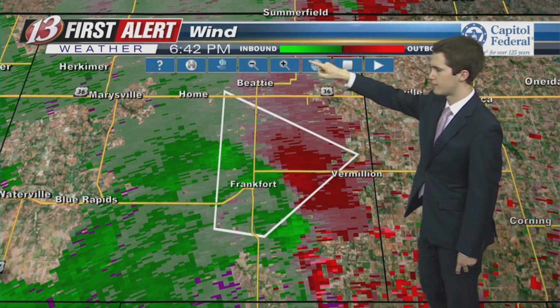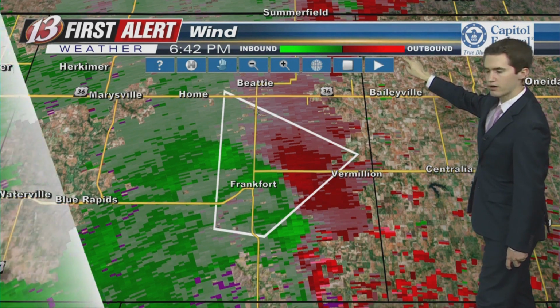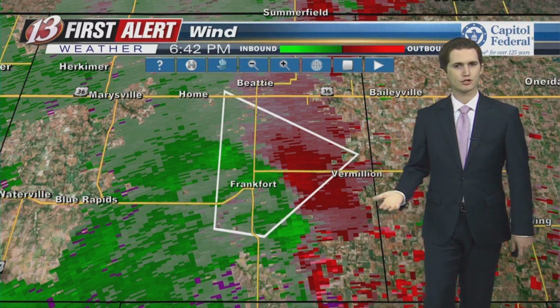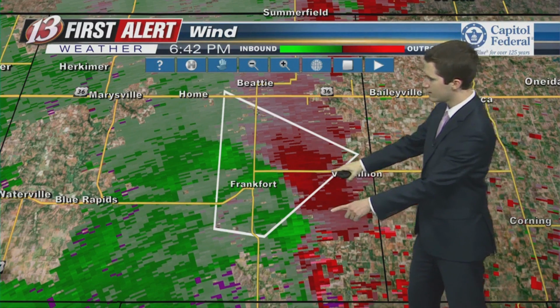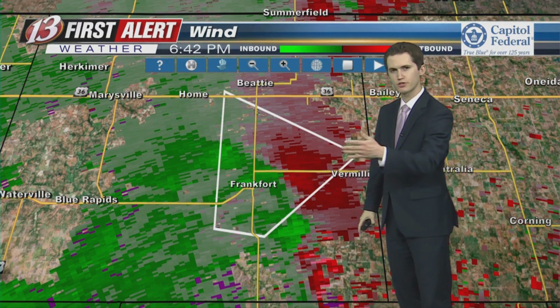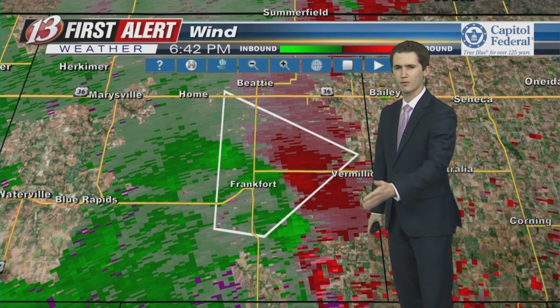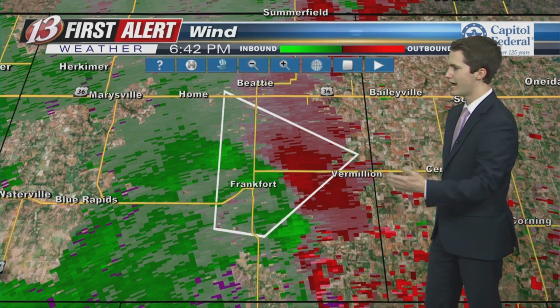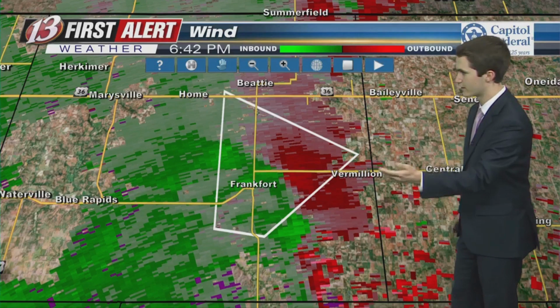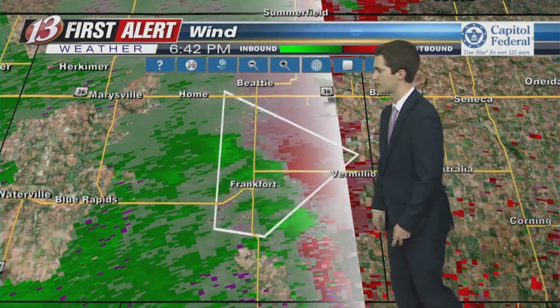Look at the scale here at the top. When you get into brighter colors, so brighter reds, brighter greens, that indicates stronger winds. Now you look here, the colors are not very bright, so that means the winds with the storm are still somewhat weak. It's not a very strong area of rotation. And that's why I keep saying, we probably don't have a tornado, but we need to stay with this because Frankfurt is still fairly close.